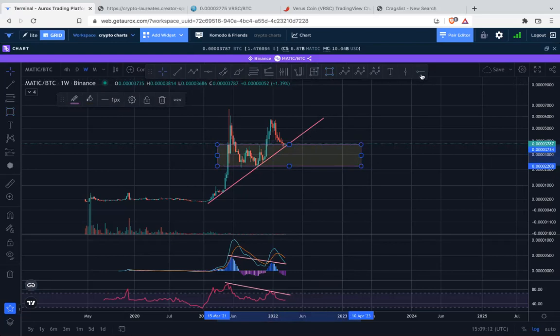And then we can also put in about halfway here. Okay, so something like that. And yeah, I think we're gonna go down into this box. Are we gonna break below it? Maybe not. It does seem to have some strength going forward, but we'll see though. It could. But I do see this box in the future of the MATIC price chart. That's just the sense I'm getting here. So let's see what happens.